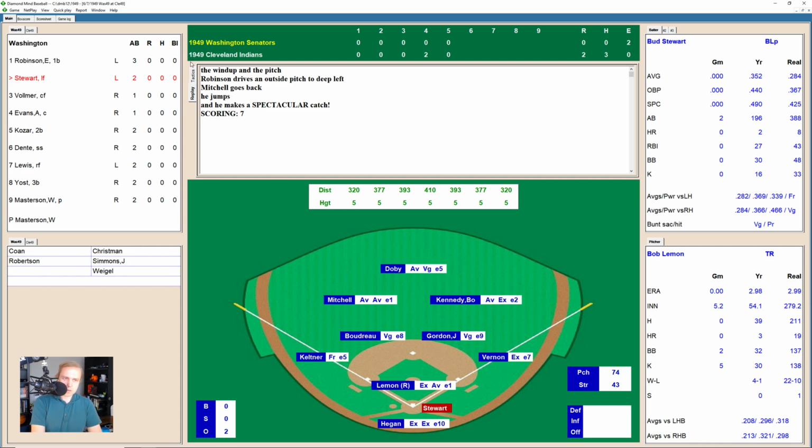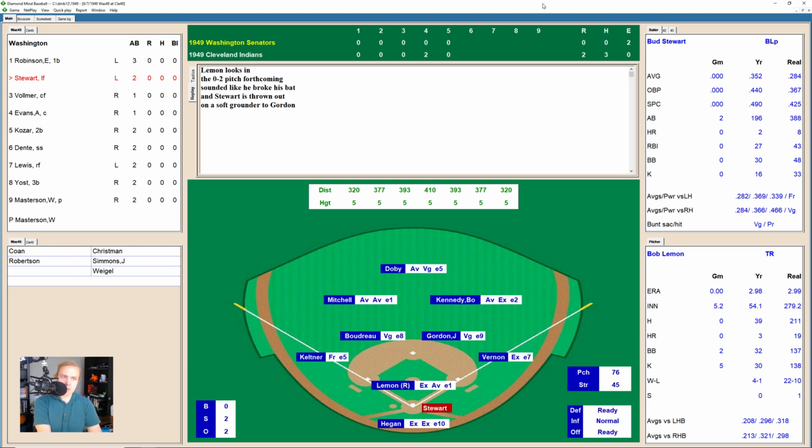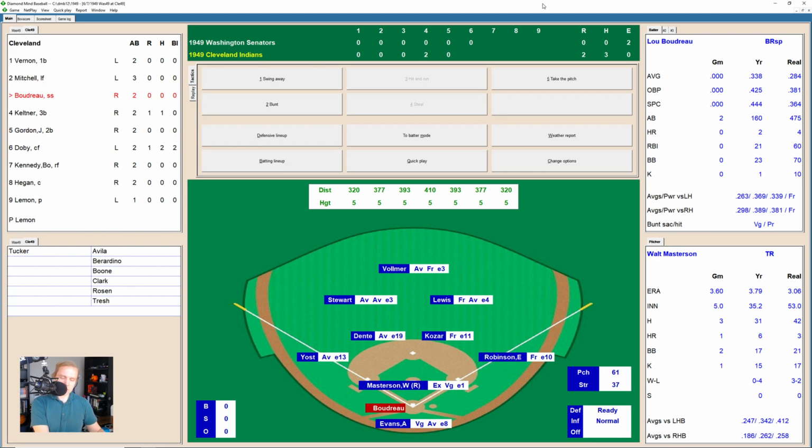Not much offense here today, I'll tell you that. Here comes Stewart, 2 away, and he takes a strike, 0-1. There's another slider in there for a strike. It's 0-2 on him. And there's a little ground ball over to Gordon, who throws to first for the out. We will go to the bottom of the 6th inning.